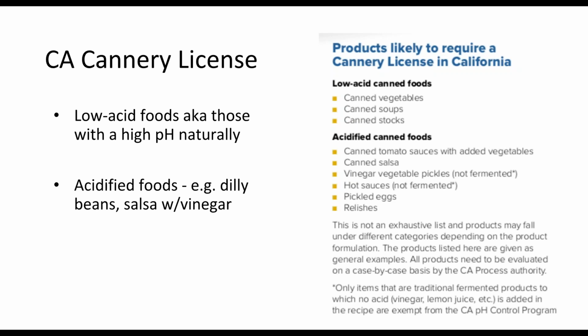So we have here a list of foods that require a cannery license in California. So our low acid canned foods, vegetables, most soups and stocks are going to be considered low acid canned foods as well. And then our acidified canned foods are things like tomato sauces with added vegetables.